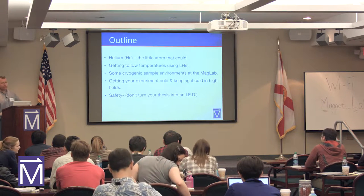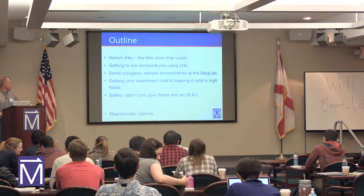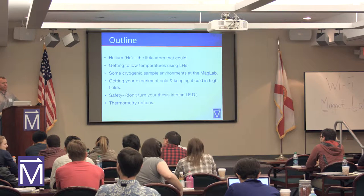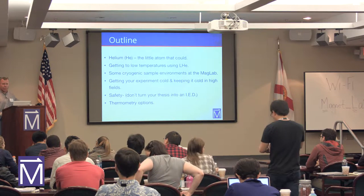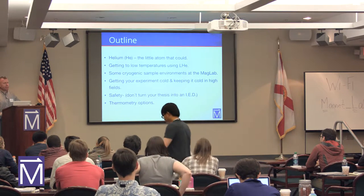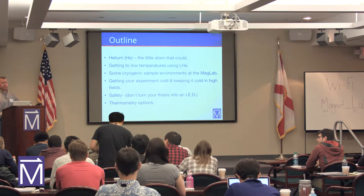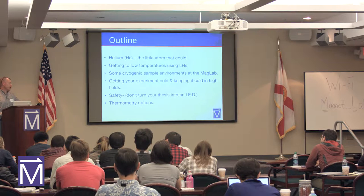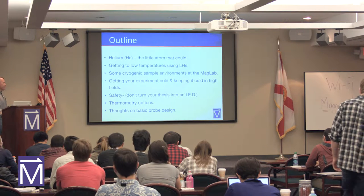There's a tremendous amount of stored energy in cryogenic liquids. And then thermometry options. You'd be amazed at the number of people who do an experiment and say, oh, you know, the temperature's not really important. For some experiments, that's true. For a lot of experiments, knowing the temperature is critical, because that determines the physics that's going on. And then thoughts on basic probe design.